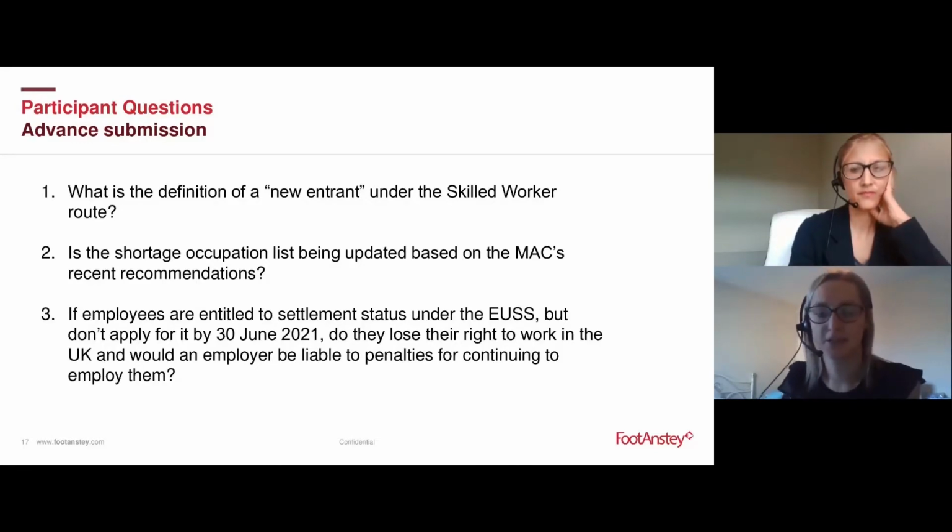So a new entrant is one of the tradable points under the skilled worker route, and a new entrant is someone who is very much in the early stages of their career. They are entitled to come to the UK on a lower salary than their more experienced counterparts, and they are going to be entitled to a 30% discount on the going rate, subject to the lower salary threshold of £20,480.